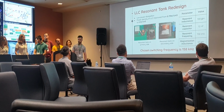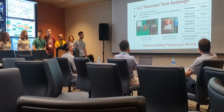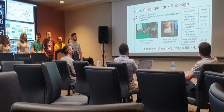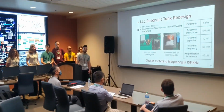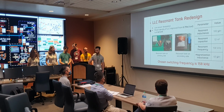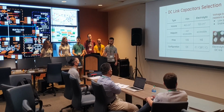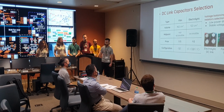The calculated resonant frequency of the LLC tank is 145 kilohertz, but the measured resonant frequency is around 158 kilohertz, which we chose to be the switching frequency of the H bridge, so that we achieve both zero voltage and zero current switching.